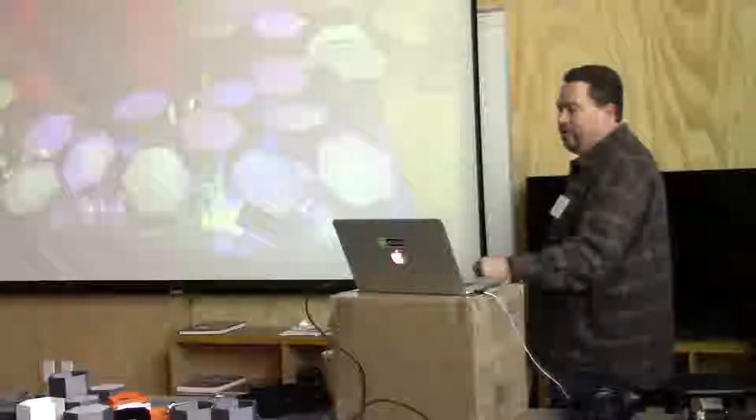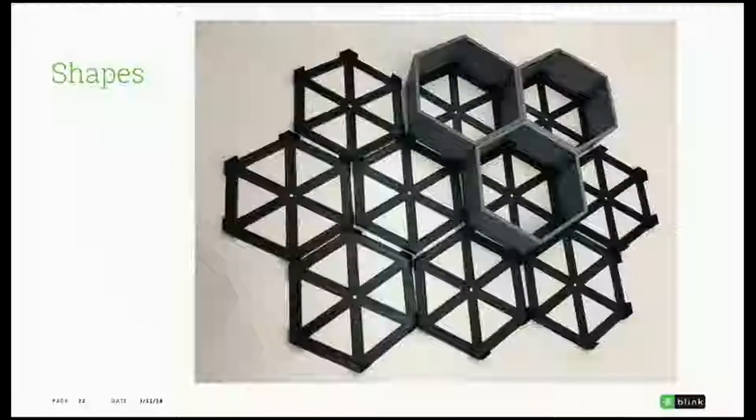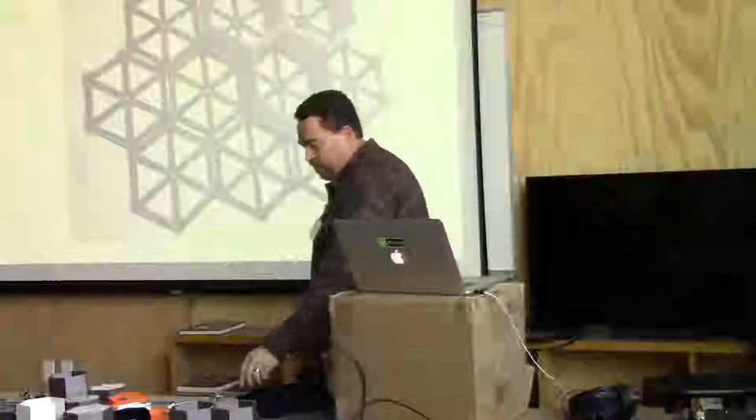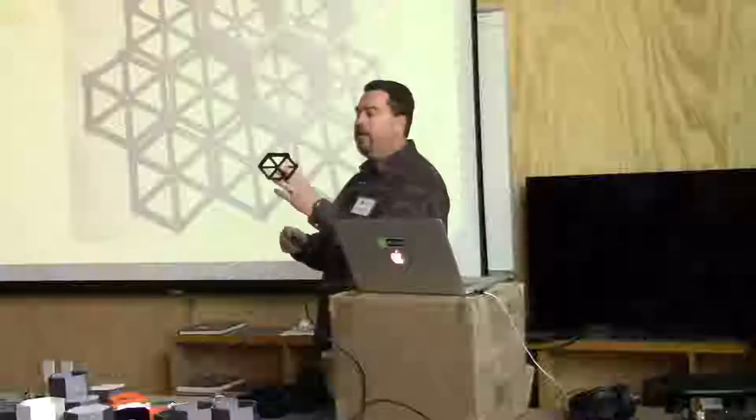So one of the things I wanted to do as this needed to get bigger was make it really easy to assemble. So what I ended up doing was designing a base plate that would slide into the hexagon itself. So this is the little base plate.